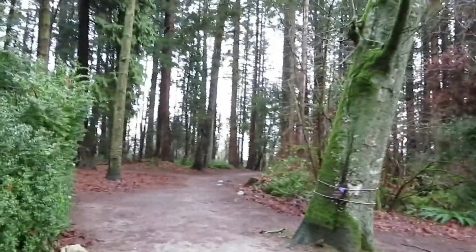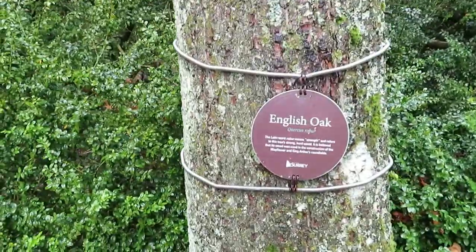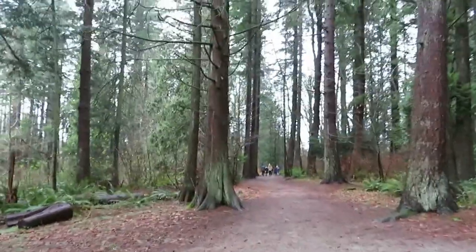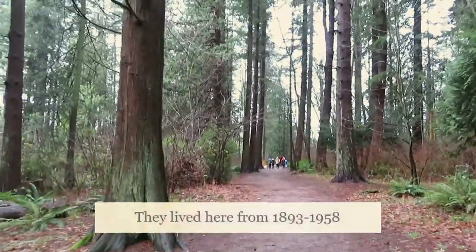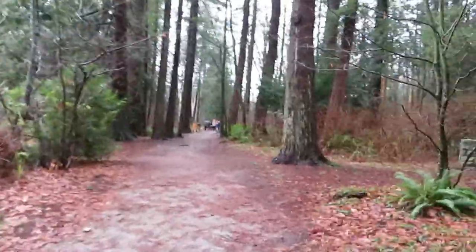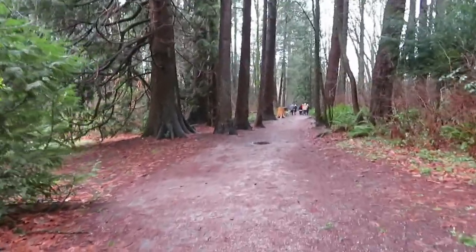Well, I'm going back. Oh, there's an English oak, look. Well, they brought 32 different species of trees here, I should say. And they lived here till about, I think, 1953. And they actually lived in a tree house, which was somewhere near the site of this lookout tower here. Fancy living in a tree house for all those years. Oh well, they loved trees, and that's why they did it.